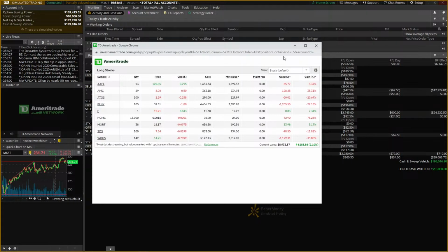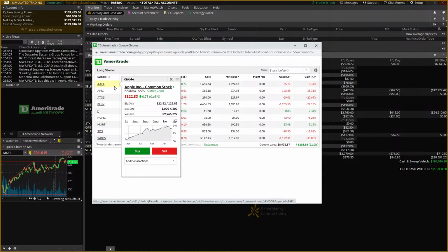Now, ordinarily, I think most people that aren't used to seeing so much red would panic. But to me, this is a buying opportunity. I mean, you can buy this at $14 now. You can buy Apple at $122. I think it's going down. No, it's going up. That's good.